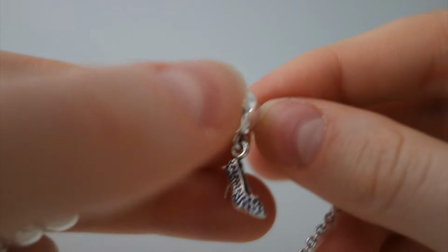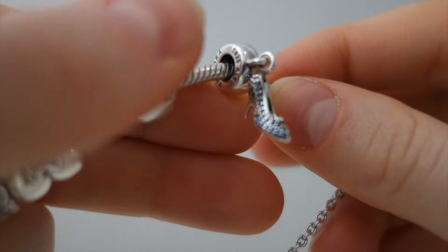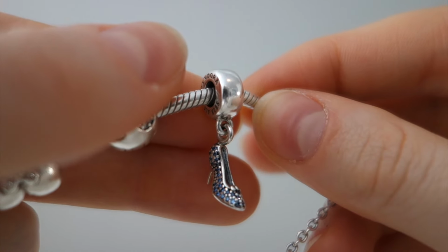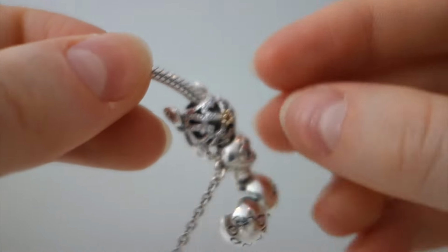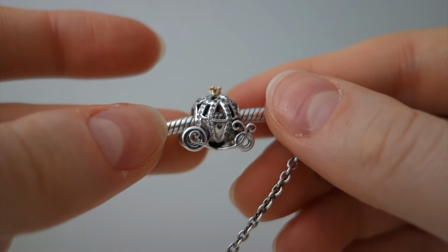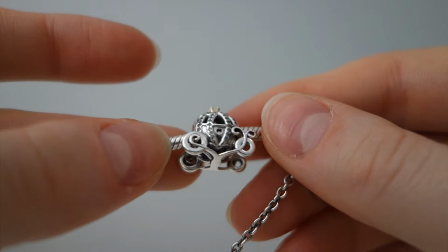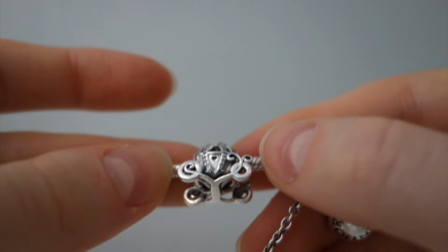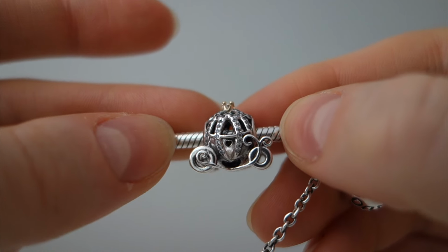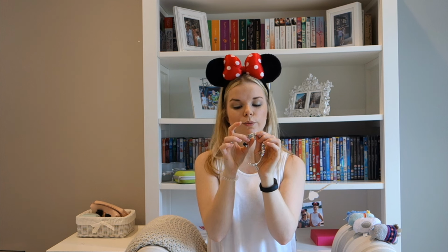I then, on the end, have another dangly charm, sort of to even the bracelet off. It's just a little Cinderella shoe charm, and next to it I do have the carriage, as you can see. The carriage is a really intricate one, and I loved that. The only downside to that is it's a lot bigger than the actual bracelet, so that one does move around a lot, which is why I bought the stoppers, because it would end up falling off my bracelet.